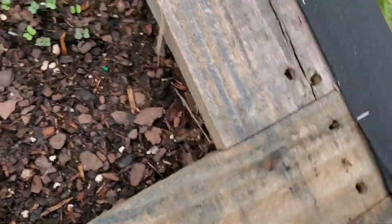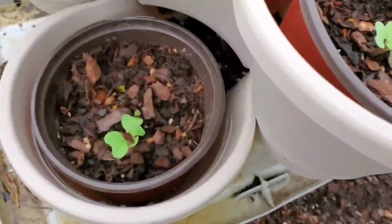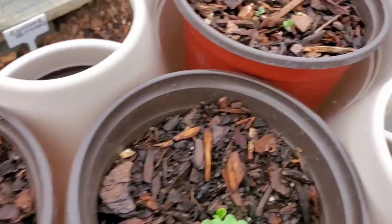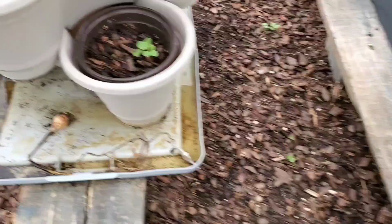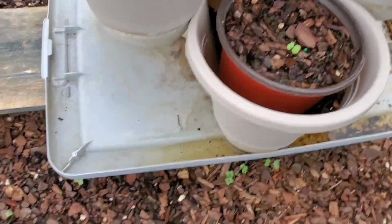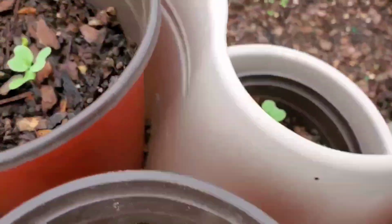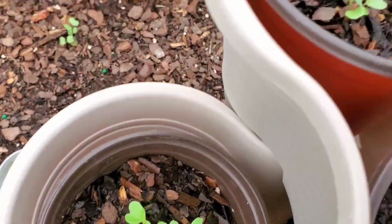Got a lot of little seedlings coming up. I direct sowed these from seed. Got a few. And then these little container pots, I have some more collard greens growing. So just in case, you gotta have backup, just in case the ones you sowed in your planters aren't coming up, you have some more that you can pull out and put in their place.